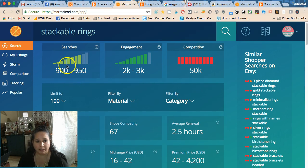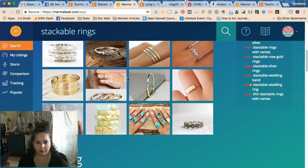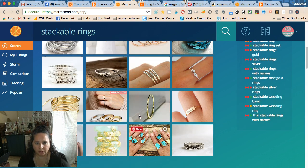Okay, so stackable rings, there are 900 to 950 searches, and then the engagement is 2,000 to 3,000. The reason this is nice is it means for every search that's done, 2 to 3 listings are looked at, right? So that's excellent. All right, so these are, see, this guy I think feels like ours.